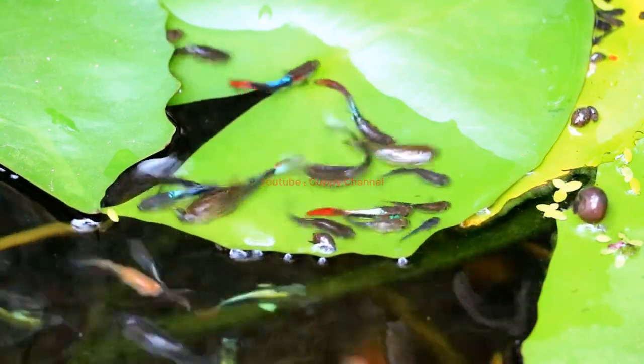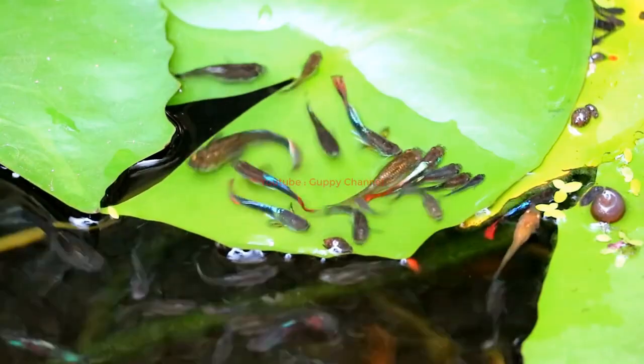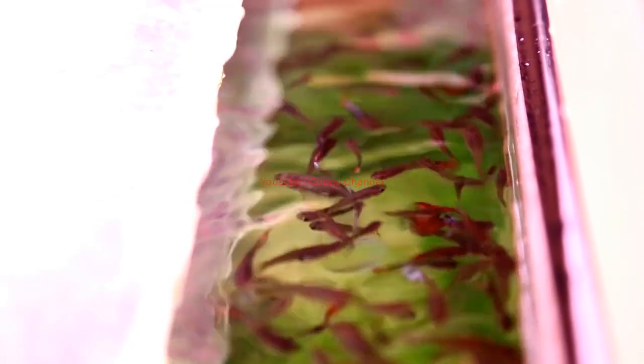Also, take care not to overfeed them, which can also cause issues like water fouling and digestive issues. This all goes to show how important a balanced diet is in preventing diseases, including scoliosis. It's important to raise your guppies in a well-kept aquarium and avoid aquarium stocking issues.